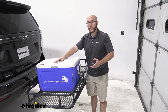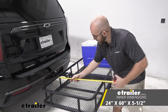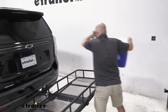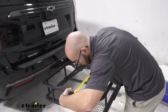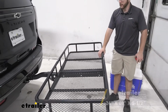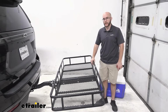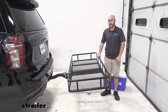But let's get some internal measurements and see how much room we're actually going to be working with whenever it comes to what we can put. We've got exactly 2 feet, and then whenever it comes to the length, we're going to work with just under 5 feet. So that is a good amount of space. You're going to be able to fit a multitude of things in there if you have, like I said, coolers. Maybe you have longer chairs, and that's one of the big things that I've always noticed is some people just don't have enough room for their bigger chairs, and this will be able to help you with that.